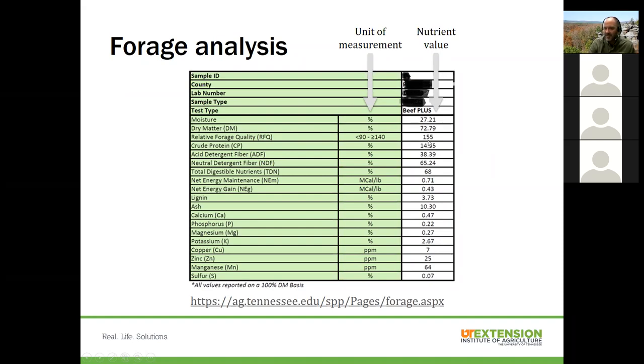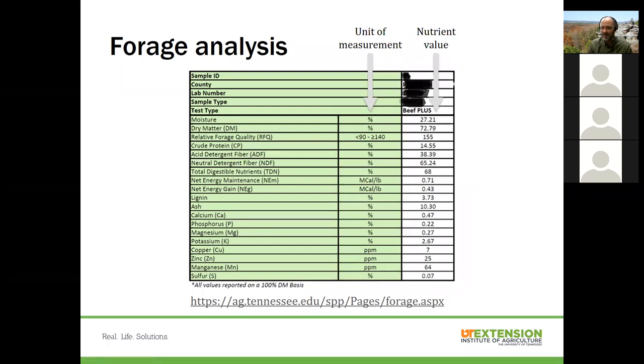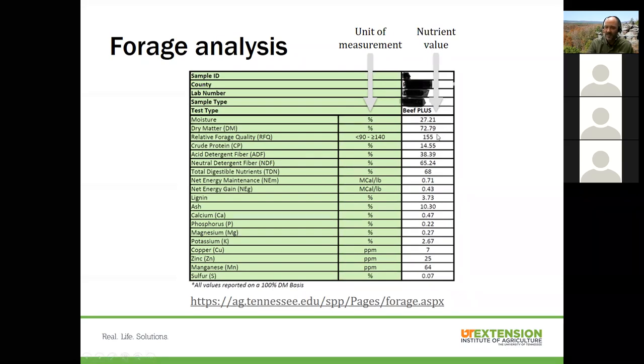A good number that I think is easy for people to work with is the RFQ, relative forage quality. Based on all the rest of these numbers, they try to score the hay. It's not a perfect number, but it's a good number to give you a relative value. If it's within that range, you probably have a decent bale of hay. If it's below, be very cautious about buying it, knowing that you are going to have to supplement quite a bit to use that hay. Sometimes it's way above, and it may be more than what you need, so the cost may be prohibitive, or the cattle may run through it.